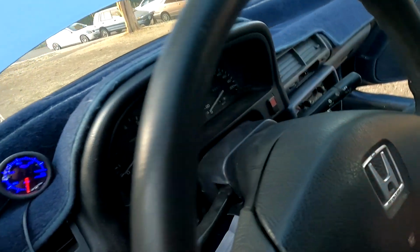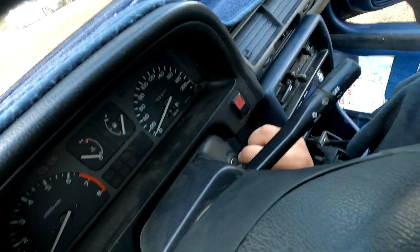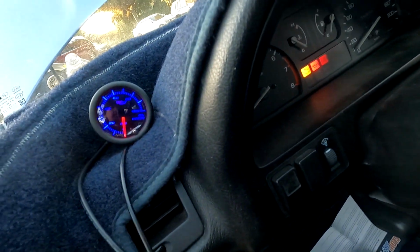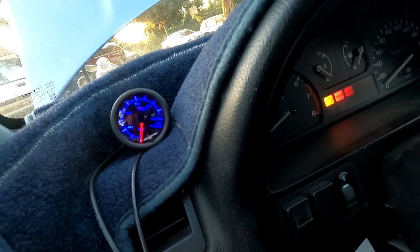Okay, the car just doesn't want me to do it. Just doesn't want me to do it. Why? What is your issue, huh? Here we go, I'm just gonna send it. There's no gas in here.